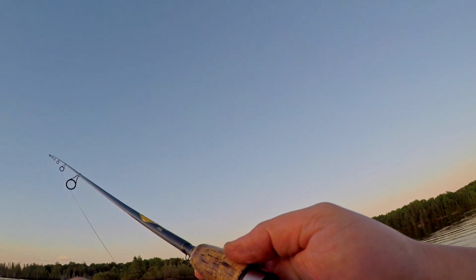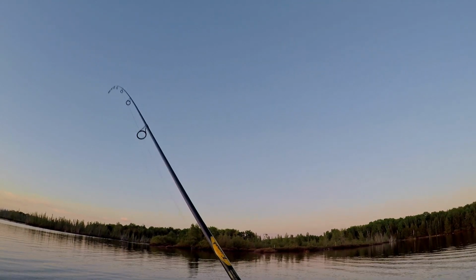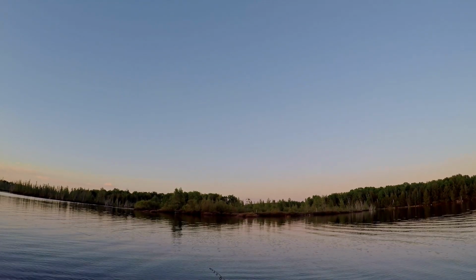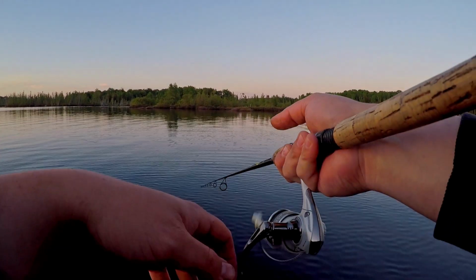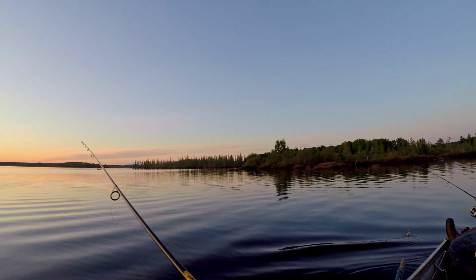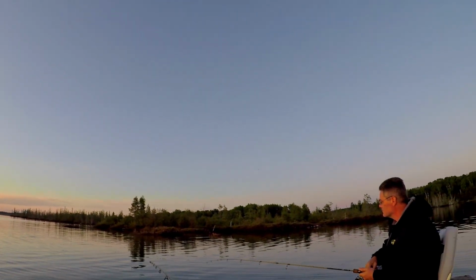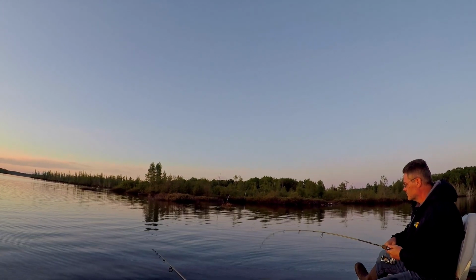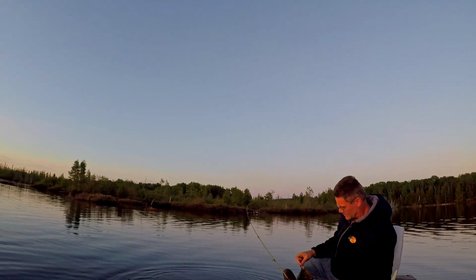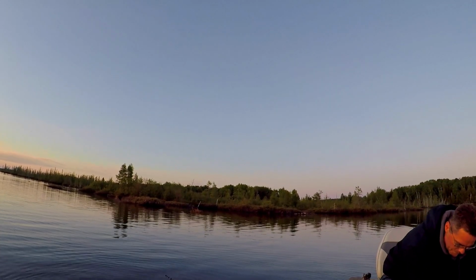Yeah, we're just throwing that beetle spin out with a tube jig on a 32nd ounce jig head, counting it down to about 5 seconds, and then slowly reeling, and seems to be the ticket. Beautiful sunset. It's funny, we back off those islands and all that wood structure, it's all crappies. Oh, that's a bluegill, never mind. Holy crap. Every time you see that 9-10 inch bluegill, it never ceases to amaze you.